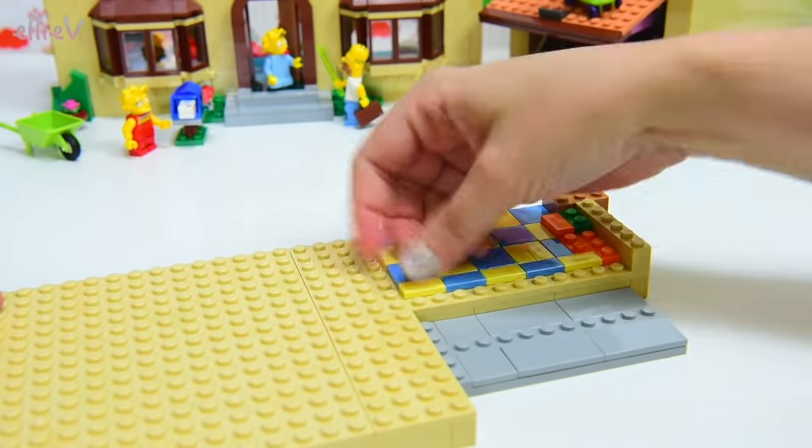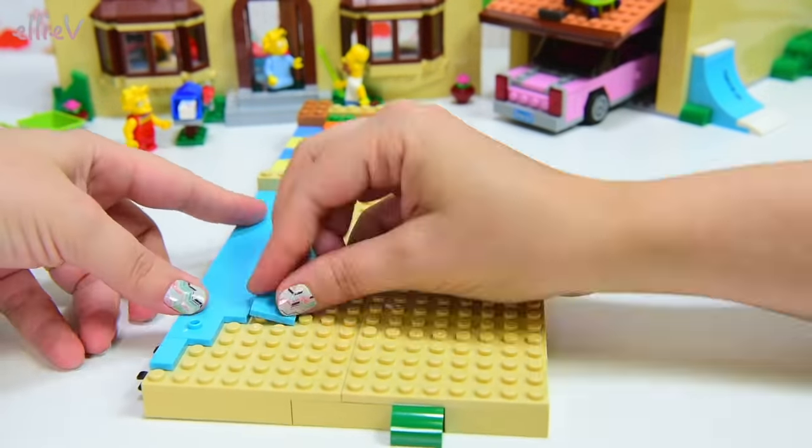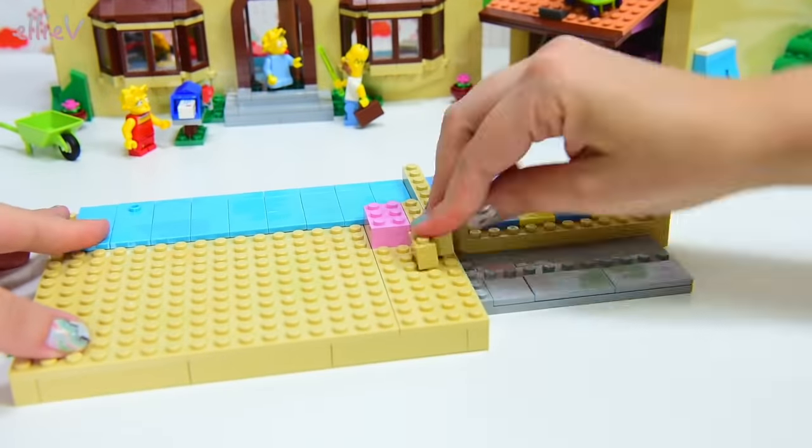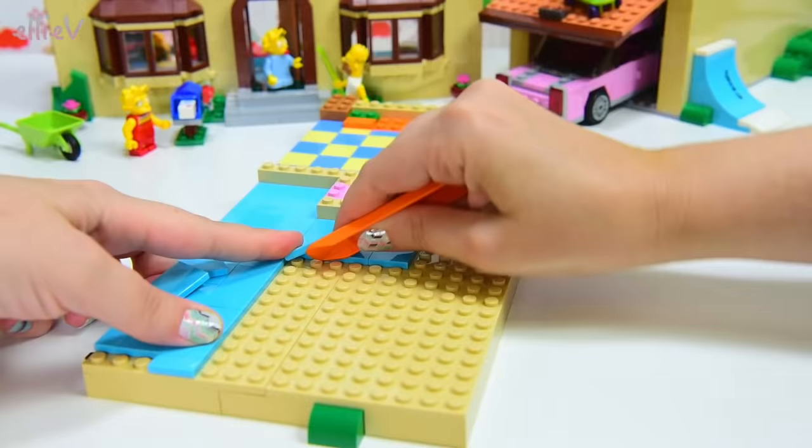So we've seen these colors inside. The blue and the yellow are for the kitchen, and the light blue here, the aqua, is for the living room. I was about to say lounge room. Do you call it a living room or a lounge room?